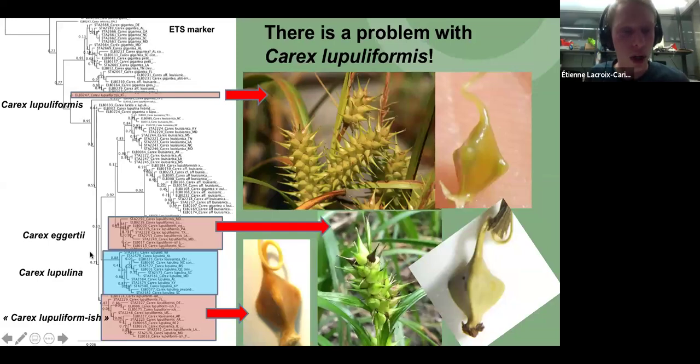But the one that's most commonly found, well, I say commonly, it's still very rare in Ontario, is the other form that's called here Carex egartii. That's the thing that's found in Ontario in vernal pools, in very rich situations, mostly vernal pools that are not connected to any hydrological feature, I would say. It's not along big rivers.